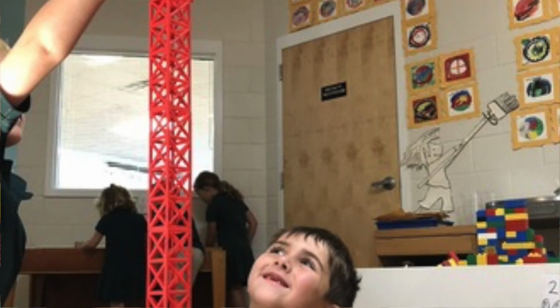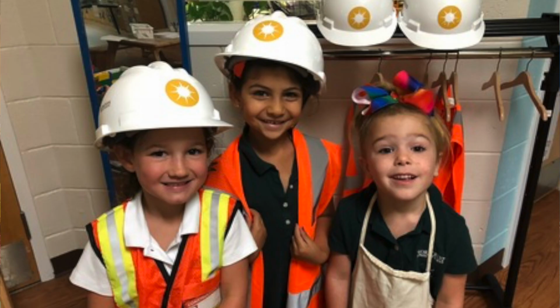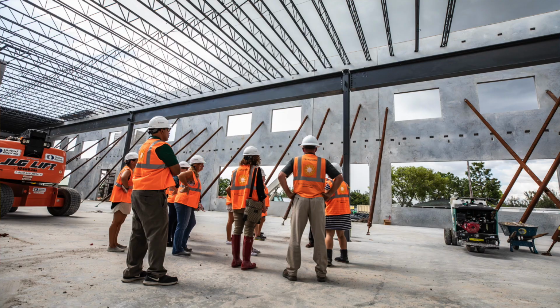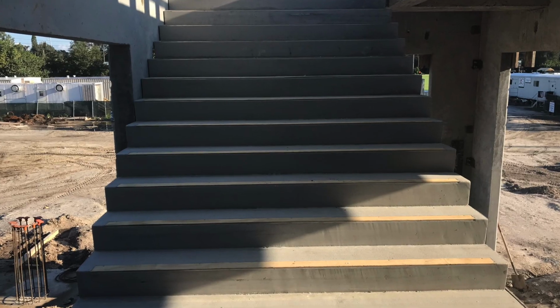One little girl brought one in and she said, this is my brother's, and I think construction is boring. So we watched her throughout the study, and as the study continued, even though she said it was boring, she was one of the kids that was walking in saying, there's stairs today, or today they're painting.